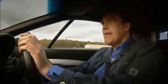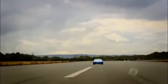Old-timer it may be, but it can still put its fingers in its belt buckles and headbang like when it was a teenager. And it's not like watching your father dance either. It's quite good at it.